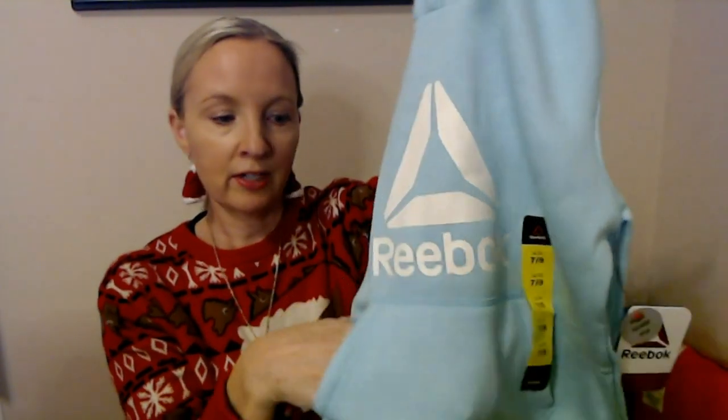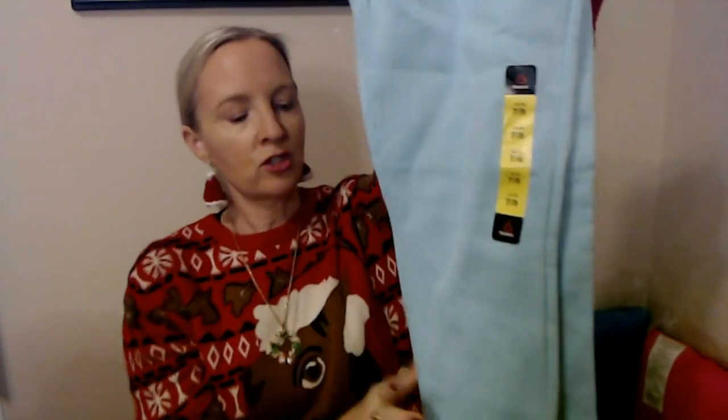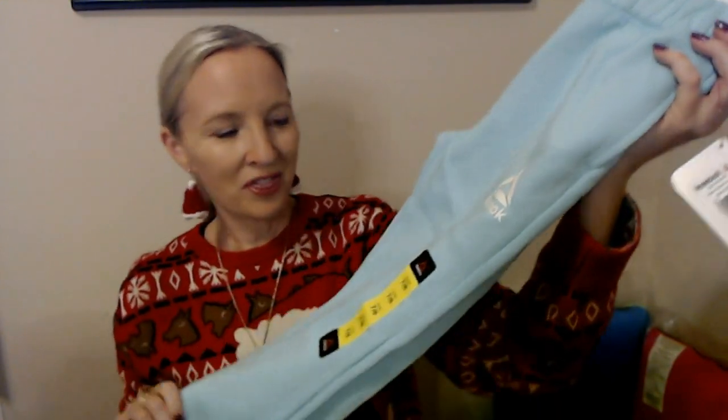Both of the hoodies for the girls have this nice kangaroo pocket in the front here, which comes in handy. It's a nice thick hoodie. I think this would be very nice and warm, and it has this nice soft fleece lining on the inside. And it's not just on the inside of the hood, it's also inside the whole hoodie here. So we have the light blue hoodie in a 7-8, which is what she wears, and a pair of matching sweatpants to go with that, also in a 7-8.